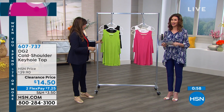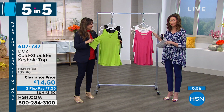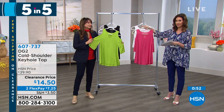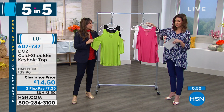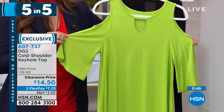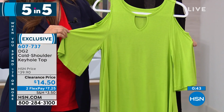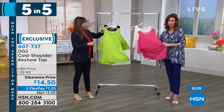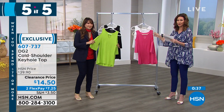Our final item in our 5 and 5. Now, they're in our 5 and 5 because they're very limited. So if you see one that you like, you're gonna wanna absolutely get that. Click purchase, don't just keep it in your cart. This is the other cold shoulder. This is the keyhole in the front. Nice and soft all the way through. Your super softest, think your softest t-shirt, your cuddliest t-shirt that's got a lot of oomph going for it.